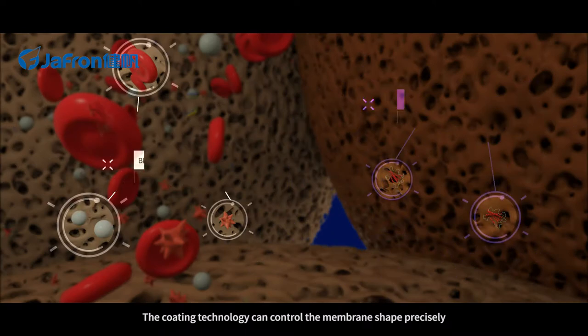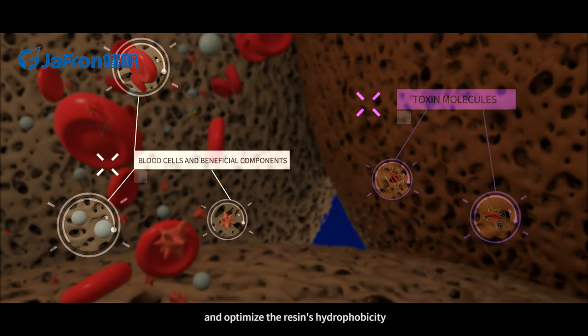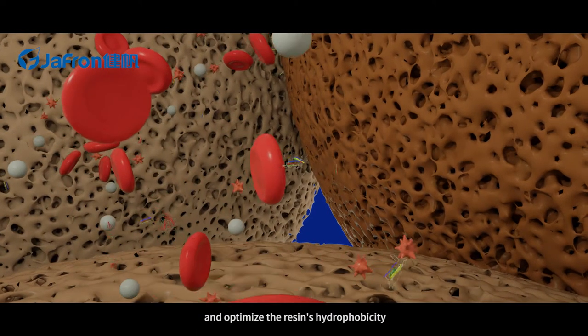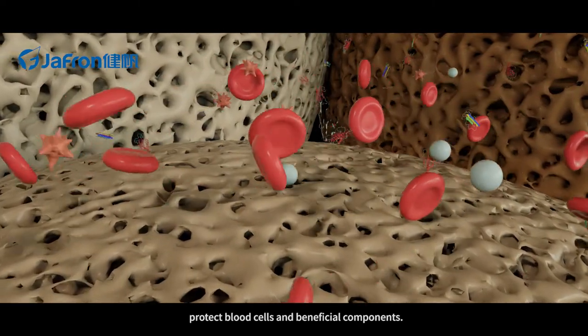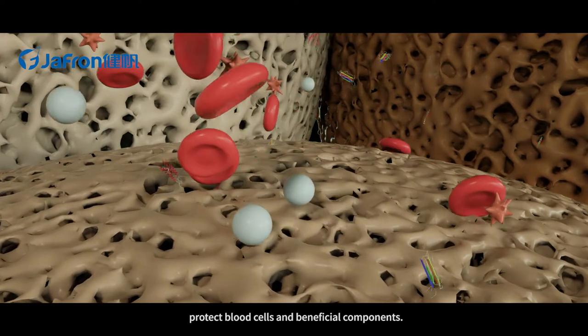The coating technology controls the membrane shape precisely and optimizes the resin's hydrophobicity and electrostatic feature. It can also improve blood compatibility to protect blood cells and beneficial components.